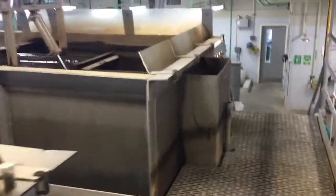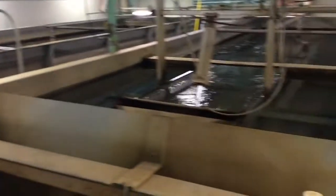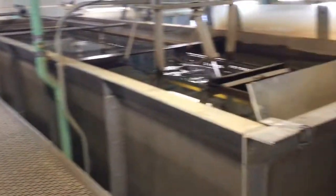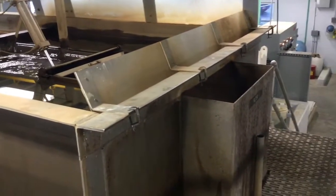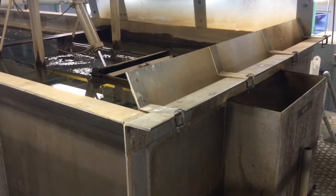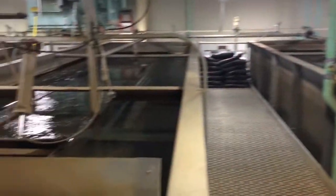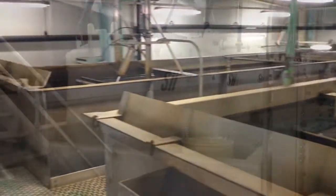So we have 3 filters here. These generally will run between 400 and 500 gallons per minute each, with a total daily output of usually between 1.0 and 1.5 million gallons per day for the town of Brattleboro.